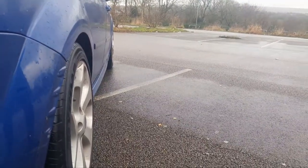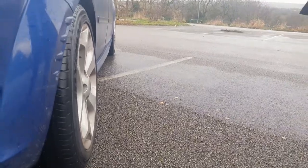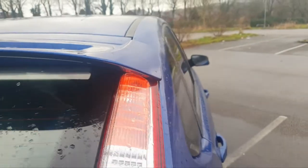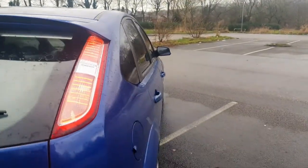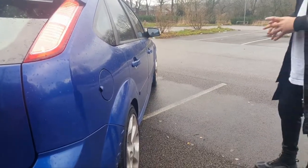Obviously, I've modded the car. I've got wheel spacers on as well, front and back. I've also put the LED rear lights on, which absolutely looks stunning and changed the way the car looks from the rear. Yes, I've not got tinted windows, but for me, the way my car looks, I think it looks absolutely amazing, and I wouldn't change it any other way.